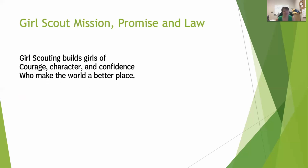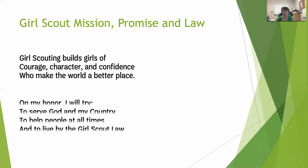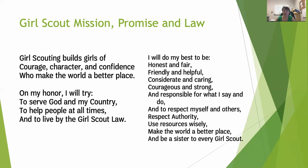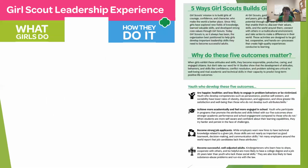Everything we do here at Girl Scouts centers around the Girl Scout mission to build girls of courage, character, and confidence who will make the world a better place. We can accomplish this by living and modeling the Girl Scout promise and law. It is important to remember that these aren't just words on a page to be memorized and repeated. These are principles, values that we strive to live by, share with others, and encourage our girls to model. Always remember that you are a role model to these girls.